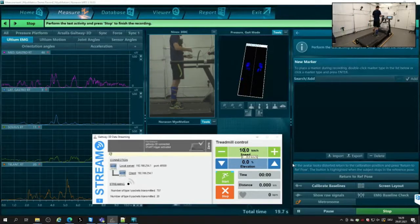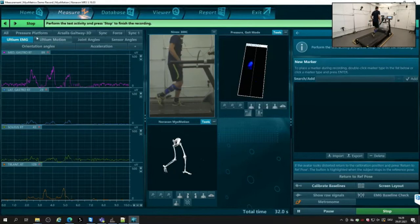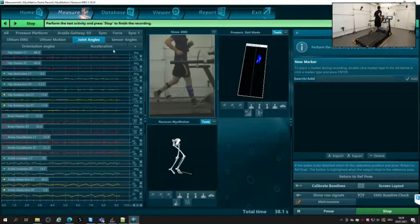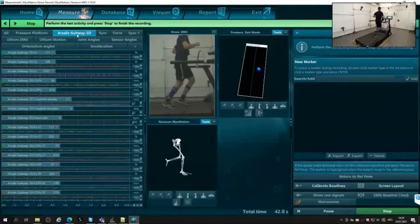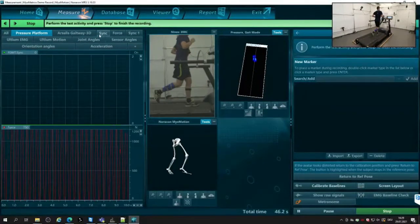In this case, we are trying 10 kilometers per hour. Arvid, are you ready? Yes. Okay, then we can start our record. And here you can see all data we get from the different technologies, like joint angles, sensor angles, accelerations, force data, and of course, pressure data.